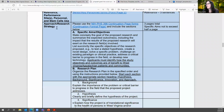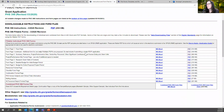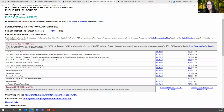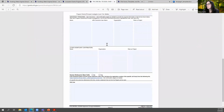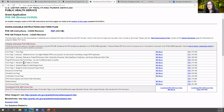And then for the second page, you'll go to here. If you have co-PIs, you can use this form, and that would be your second page. And if you do not have co-PIs, you'll go right down to the form page 2, and this would be your second page, where you put your project summary, relevance, and all your key personnel is listed there. And then you would use continuation pages for the research strategy and all that stuff in your application. You can include the table of contents if you wish.